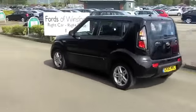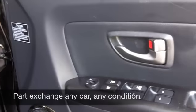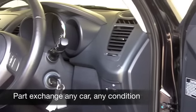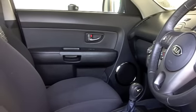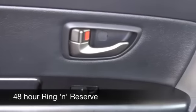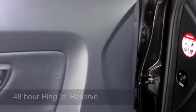And this one has five doors too, so it's nice and easy to get in and out of front and back. It's covered about 7,500 miles, so hardly anything. That engine's not even run in yet. Now get inside, a very smart cabin there, plenty of space inside. You've got cloth seats, you've got all the usual refinements like power assisted steering, ABS, a CD player, you've got Bluetooth connectivity for your mobile phone.